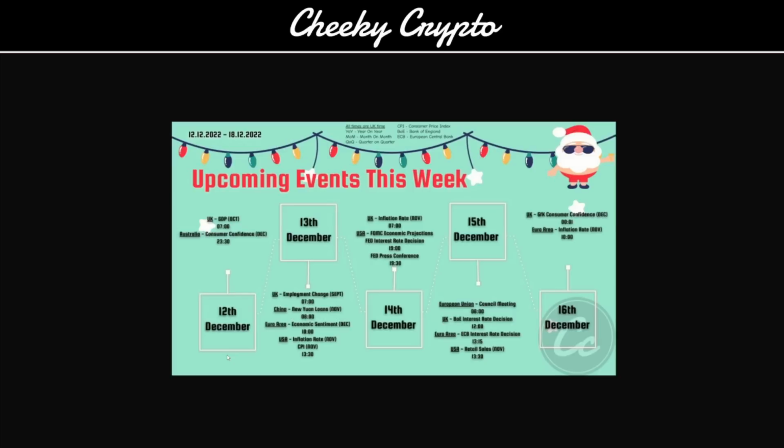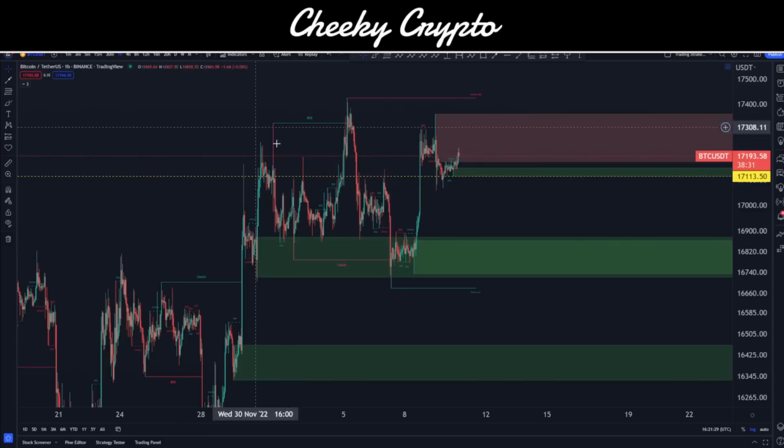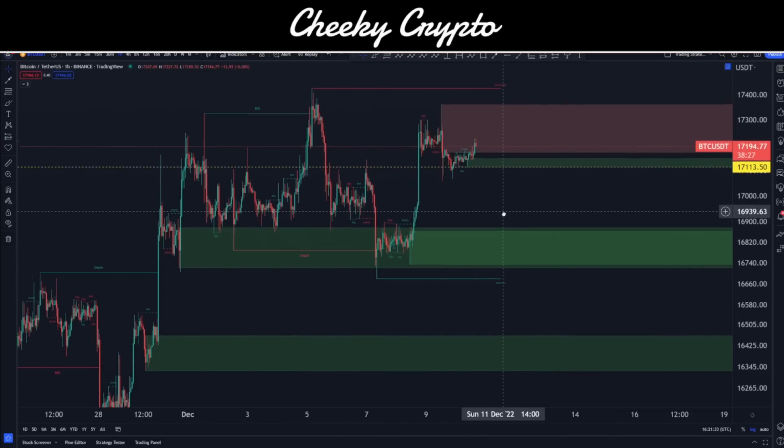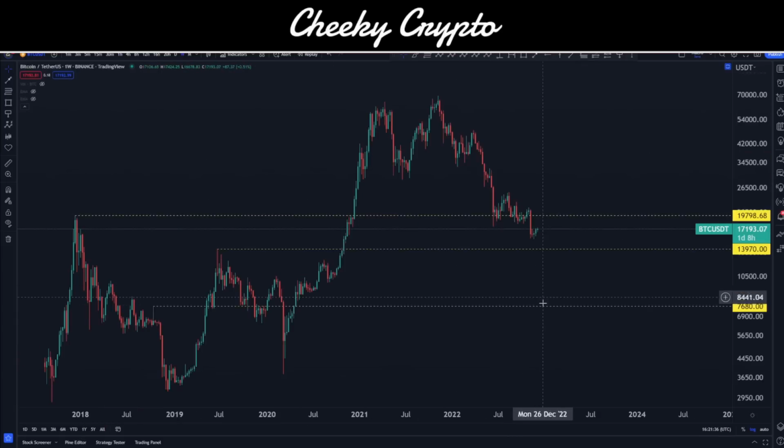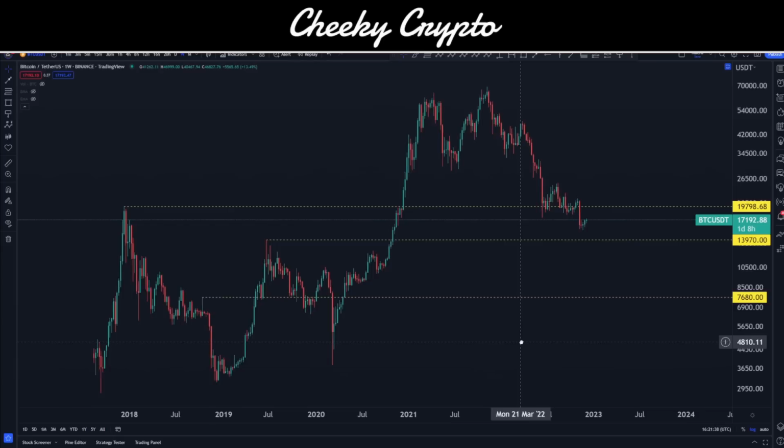On the 16th, we will have consumer confidence from the UK and inflation rates in the euro area. So basically, next week is going to see a reasonable amount of volatility based on interest rate decisions, Fed meetings and conferences. I think we're going to see a lot of volatility seep into the market. So when we see what's going on with the current price action and we start thinking about what potentially could happen here, we could be in store for some pretty big movements when it comes to Bitcoin.